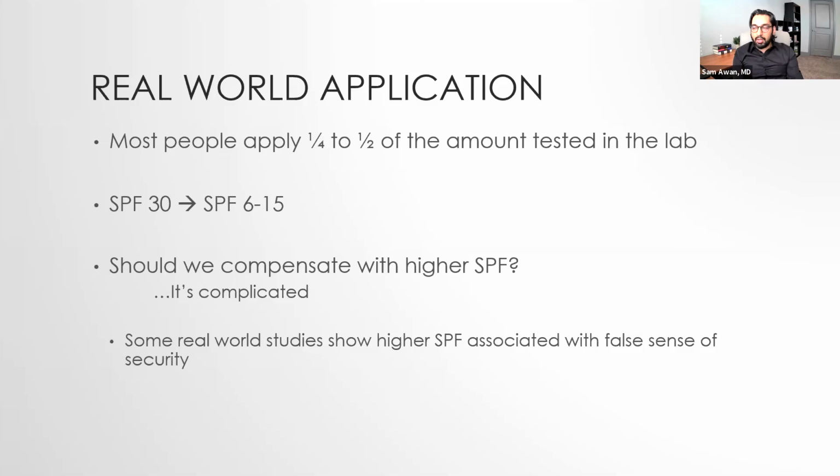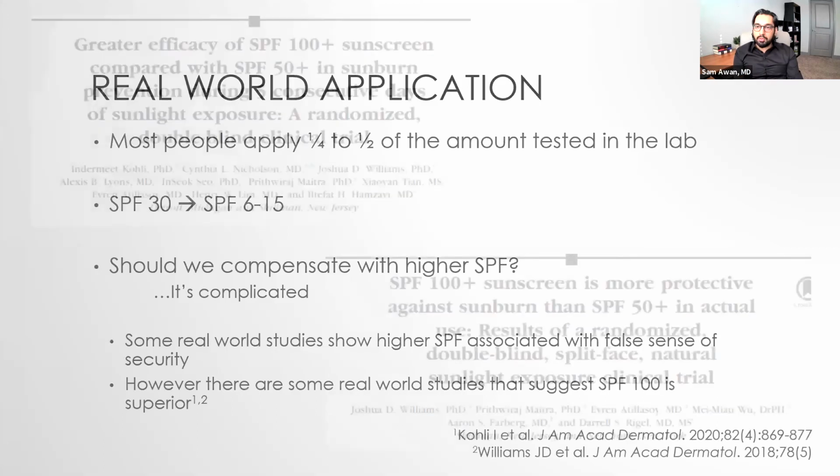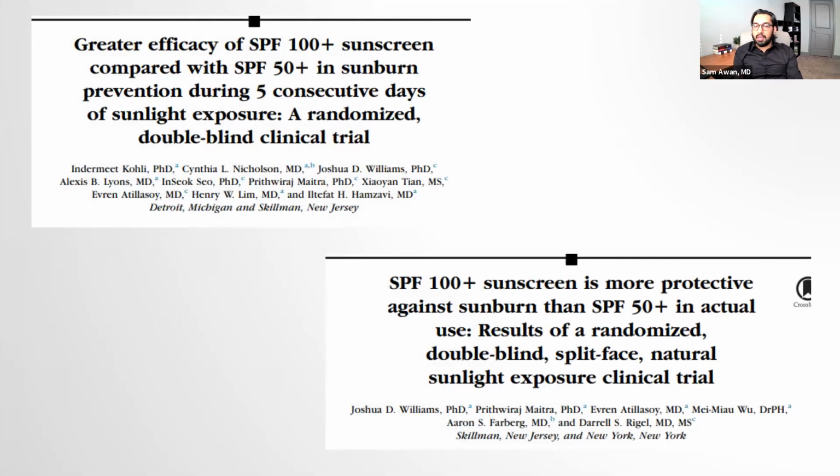I do want to point out, just for the sake of being complete and transparent, there are a couple studies recently that suggest in the real world SPF 100 may be superior to lower SPF. So again, most people will tell you 30 is enough as long as you apply it properly, but I do want to throw this out there just so people are aware.